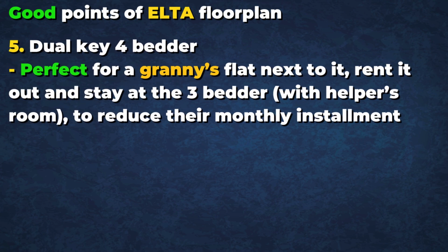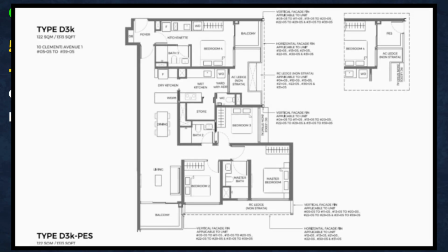And there is also a dual key 4 bedder option. I saw the layout and it's a pretty good layout. Why so? Dual key units are actually good for 3-generation families who may want to stay with the grandmother or the grandfather, but they want to have privacy. So a dual key unit means you can have two separate entrances. There is a one bedder studio that even comes with its own kitchenette that the elderly grandparents can stay in. And then there is a three bedder on the other side, which your family can stay in. And that three bedder comes with a helper's room. So if you ask me, that is very good for 3-generation living if you want to maintain privacy.